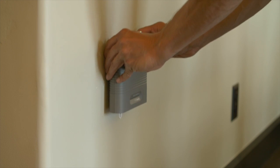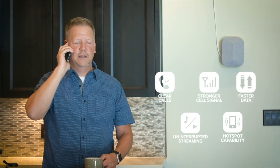With the Home MultiRoom in place, you can finally enjoy fewer dropped calls, better voice quality, uninterrupted texts, faster data speeds, better streaming, and improved hotspot capability in rooms with weak signal area.